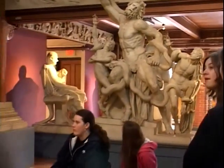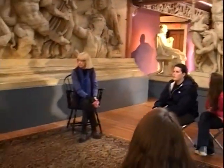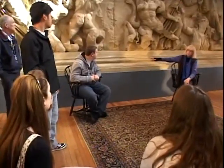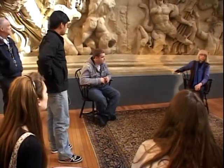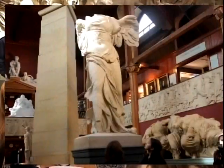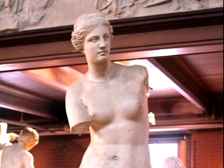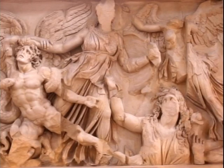So all of these casts came in from different sites, right? If you wanted to see this one, you'd have to go to Germany, but originally it was in a place in Turkey called Pergamon. The Nike that's behind you, she was found on an island without her head and arms. So lots of these are broken because of earthquakes. Several of them are broken because of wars.